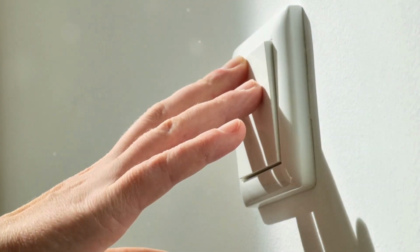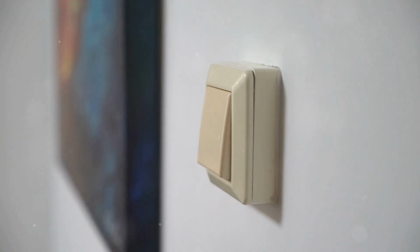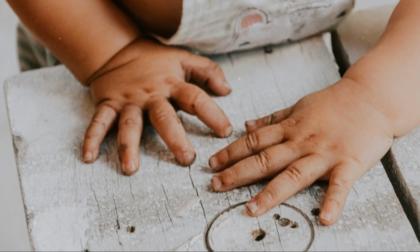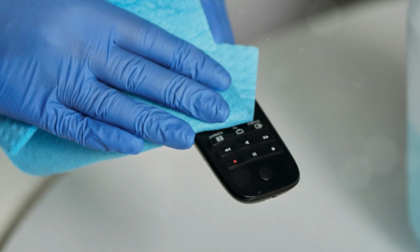Chapter 5. And last but not least, let's shed some light on those often overlooked germ hotspots, light switches. We flip them on and off without a second thought, but have y'all ever stopped to think about how many hands touch those little switches every single day? It's enough to make a germaphobe faint. From your kids with their grubby little fingers to your mother-in-law who always seems to have a cough, bless her heart. Those light switches are practically begging for a good scrubbing.